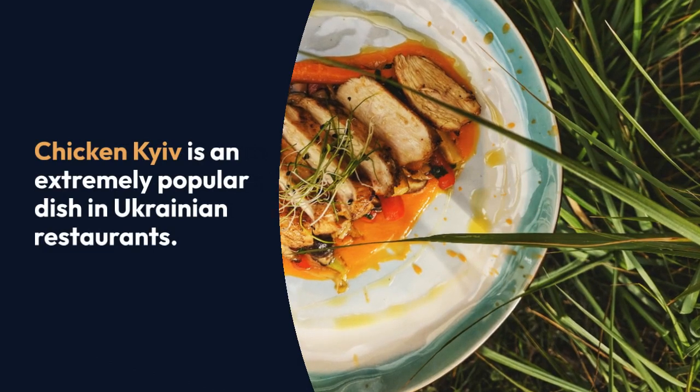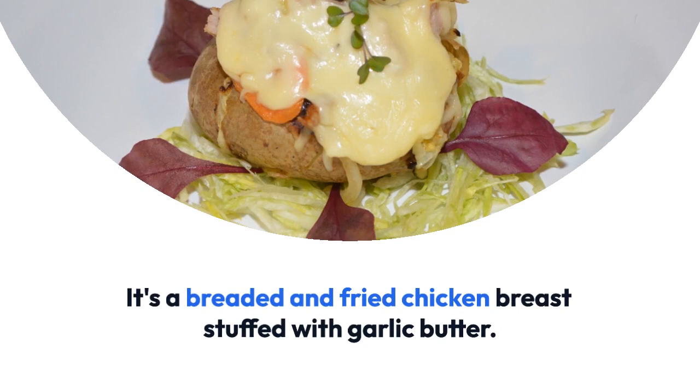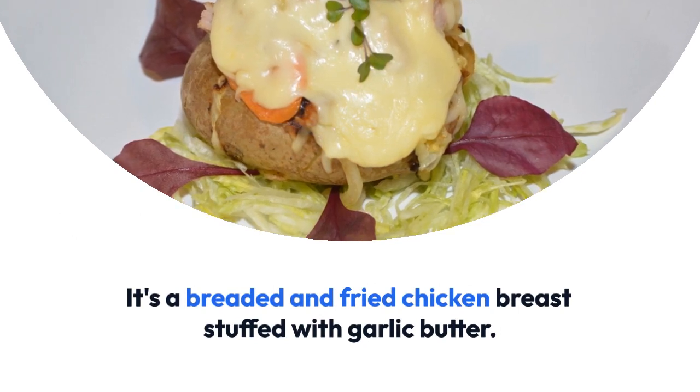Chicken Kiev is an extremely popular dish in Ukrainian restaurants. It's a breaded and fried chicken breast stuffed with garlic butter.